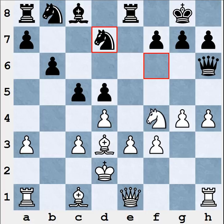Here's the position and it's white to move. At first it looks really complicated. Obviously white is trying to attack on the king side with his pawn assault. At the same time his own king is quite vulnerable in the center and lots of pieces are still left undeveloped on the first rank.